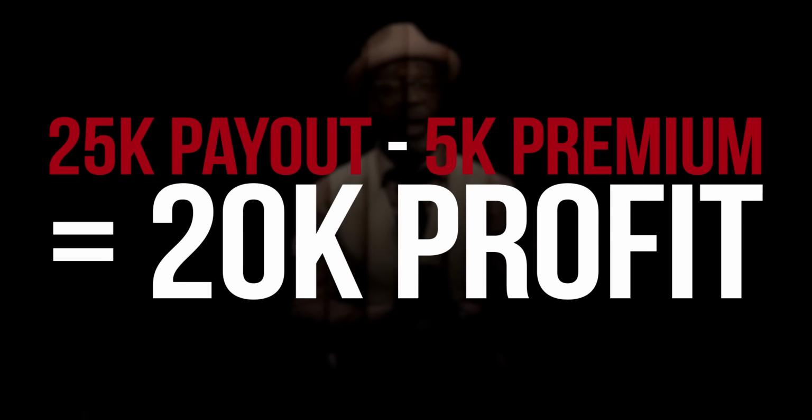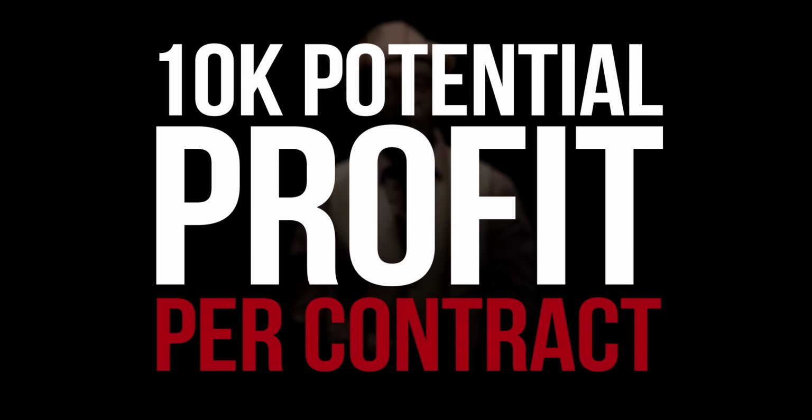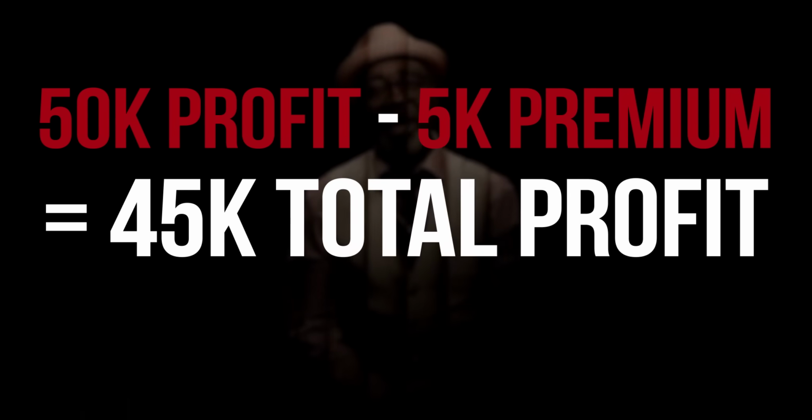Your expensive cover costs $5,000 and will pay out $25,000 if Bitcoin hits your target price of $25,000. Your net profit is $20,000. Your cheaper coverage costs $1,000 and only pays out if Bitcoin goes below $35,000, giving you just $10,000 profit per contract when Bitcoin hits $25,000. But you bought 5 of these contracts because they were cheaper. Each one can pay out $10,000 if Bitcoin hits $25,000. So that's a total payout of $50,000 and your net profit is $45,000.